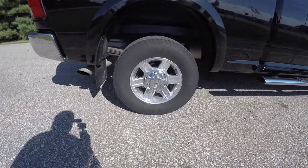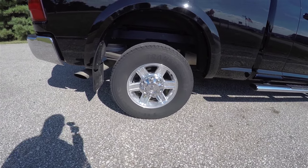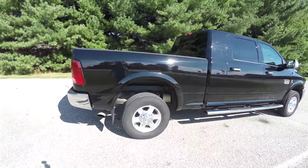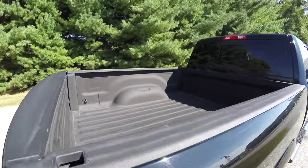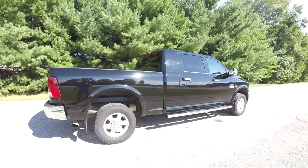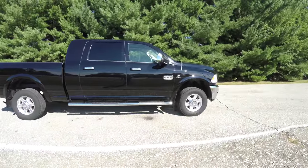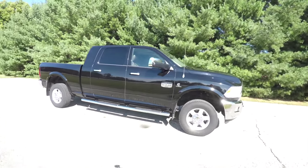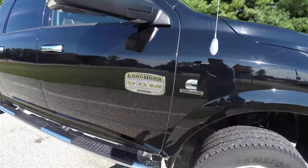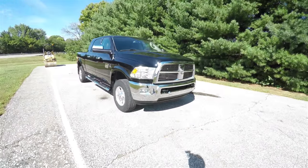Does have 17-inch polished chrome aluminum wheels on Firestone Transforce AT LT265/70R17 tires. The vehicle does have a spray-in bed liner, power sliding rear window, chrome tubular side steps, also has chrome exterior door handles, mirror caps, of course also has a Laramie Longhorn badge. Up front, automatic headlamps and fog lamps.